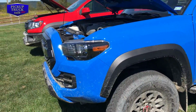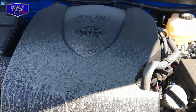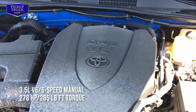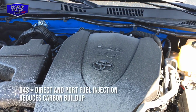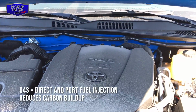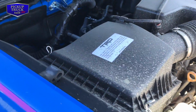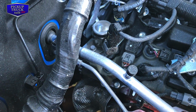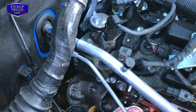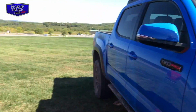Coming over here, we have the Tacoma D-4S V6. D-4S is their port and direct fuel injection. They have a port and they have another way to inject it to reduce carbon buildup. One of the fun facts with this is you can kind of see right back there, there's all that metal shielding. Catalytic converters back there, and what that allows them to do is they tuck it in there so you don't have people cutting off the catalytic converter and taking it off and leaving you high and dry. It's a cool thing they've been doing.